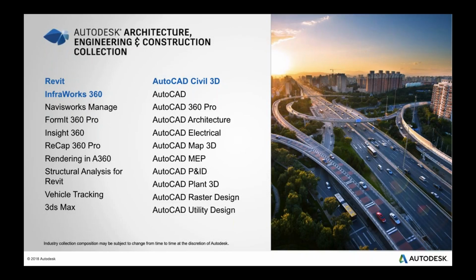You can see there are also many other products that are specific for different usage, whether it's structural, architecture and engineering. If you're an AutoCAD user, you can see the benefits of having those products in the package as well as products that are for other specific uses like MAP, MEP, plant, etc.